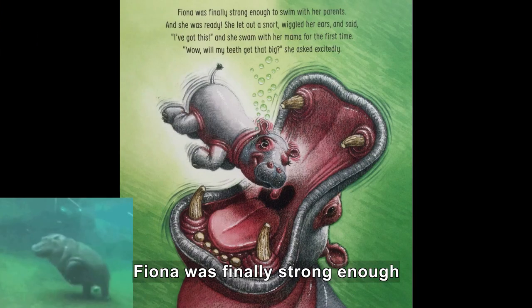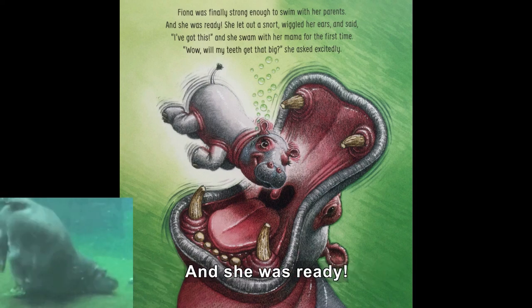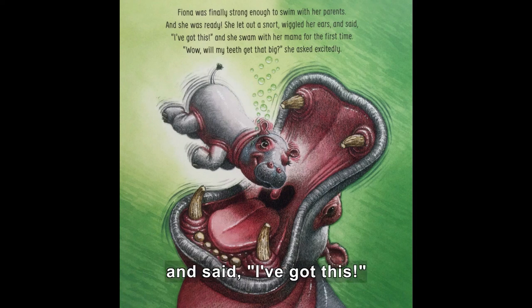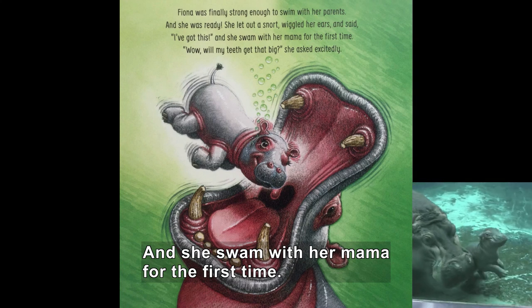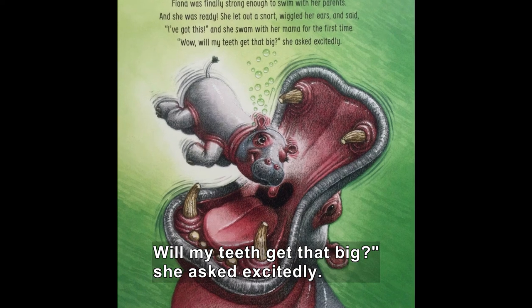Fiona was finally strong enough to swim with her parents, and she was ready. She let out a snort, wiggled her ears, and said, "I've got this." And she swam with her mama for the first time. "Wow! Will my teeth get that big?"